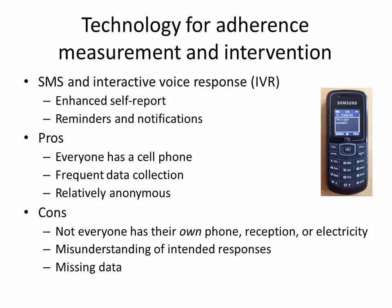Cell phones. I think everybody knows what a cell phone is, right? So texting, interactive voice response, which is an automated way of getting voice recordings, kind of like a phone tree. That can be used to measure adherence with enhanced self-report, getting a little bit of information about what someone's doing in the moment. It could be used as an intervention for reminders, notifications to social supporters. I'll talk a lot about that.